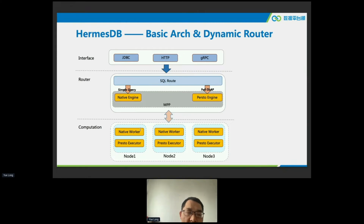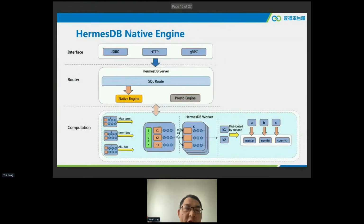And at the bottom layer, we could combine the native worker of HermesDB and the Presto executor in a single JVM on the same node. Yeah, so they share memory and they share CPU resources. Okay, first of all, let me introduce the native engine.